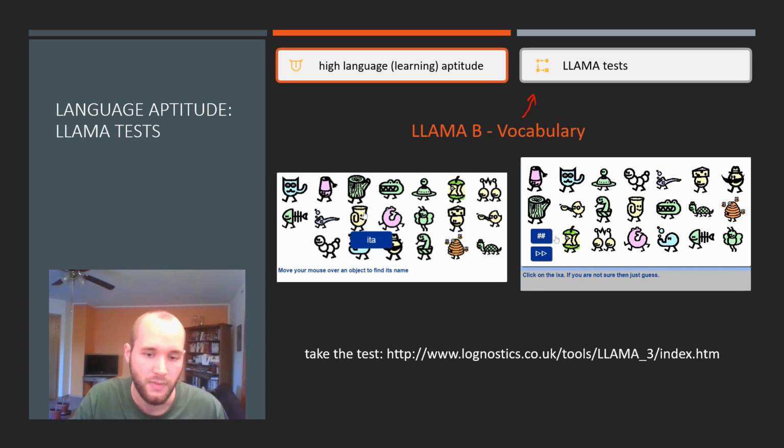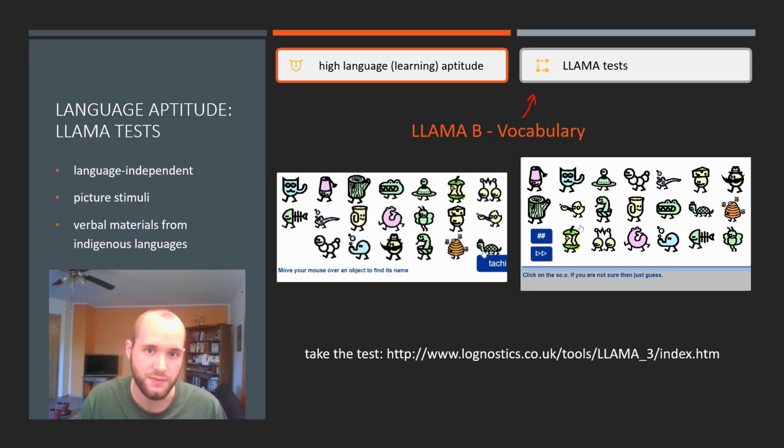And these tests are supposed to be language independent because, for one, they use these picture stimuli, and then also the verbal material that is used is from indigenous languages from Central America and British Columbia, so that the test takers do not necessarily know any of the material beforehand because these languages are so small. If you want to try it out for yourself, you can go to this URL down here and see how you do.